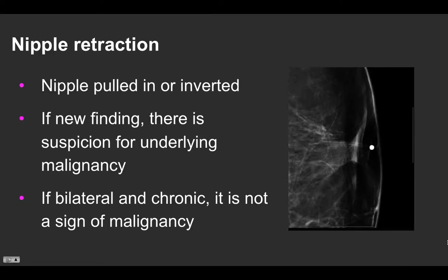Nipple retraction is when the nipple is pulled in or inverted. If it's a new finding, there is suspicion for underlying malignancy. If it is bilateral and chronic, it is not a sign of malignancy, and that's just the patient's normal. And here this BB on this mammogram is showing where the nipple is, and here you can see it is pulled in, and there's that divot there.